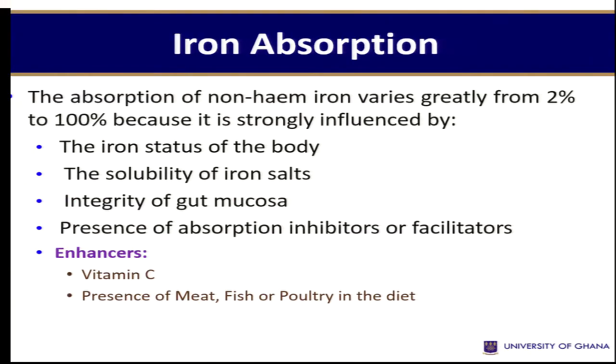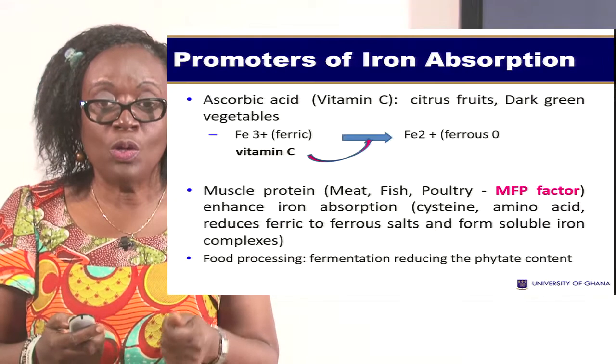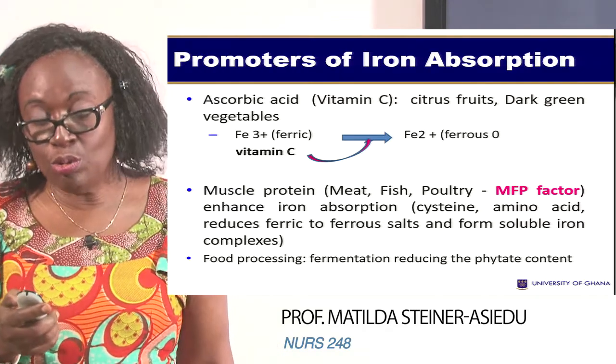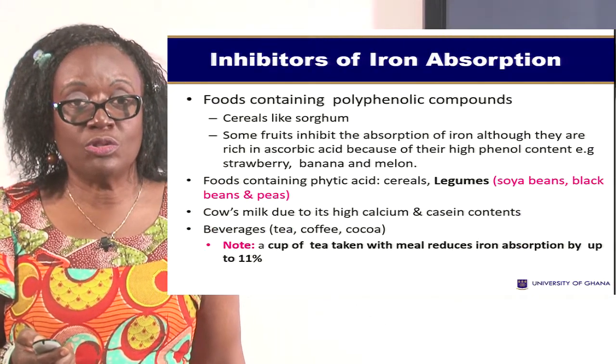Yes, and with the absorption, as I mentioned, vitamin C plays an important role by reducing the iron from iron 3 to iron 2. Vitamin C is a reducing agent, and when we add a small amount of fish, meat or poultry, it better enhances the absorbability of the iron. So let us bear that in mind. So when you have bean stew and you are able to scoop one tablespoon of fish powder into it, the iron in the bean stew will be more easily absorbed than the one that has no fish powder in it. And then a little bit of vitamin C is also important.